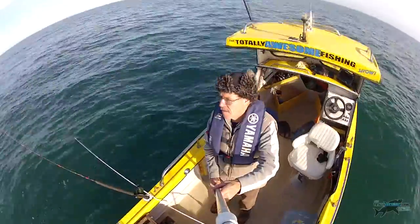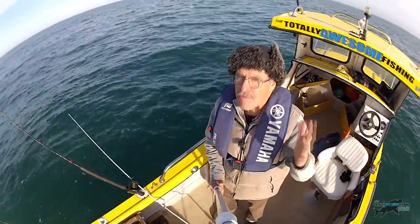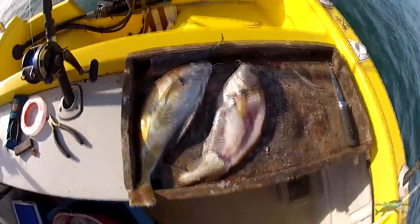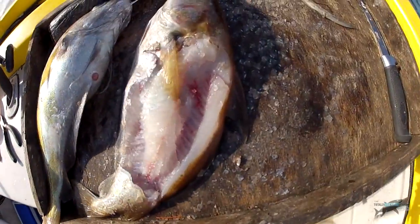But what I have got to show you is I've been catching these pouting, I must have had 8 or 10 now, on chunks of rainbow trout. Now I've used this before, it's really good bait. So I've got the pouting up and I've got jumbo ones. Let me show them to you. There they are, look, really, really big pouting. I've been cutting fillets off of that one to drop it down.